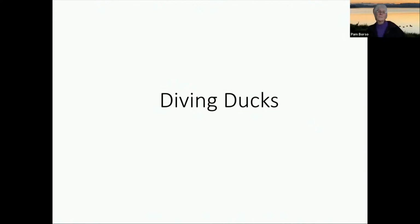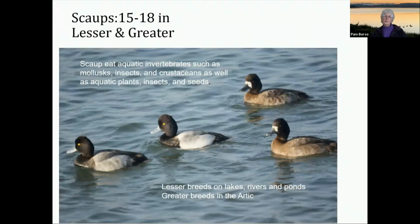So now we're going to look at diving ducks. And the closest thing to a duck are the scoters. They look very duck-like. They act very duck-like, but they dive. They're 15 to 18 inches. There are lesser and greater scaup. And it's hard to tell them apart. The lesser breeds on lakes, rivers, and ponds, and the greater breeds in the Arctic. They eat aquatic invertebrates, crustaceans, plants, insects, and seeds. So they're a real generalist too.